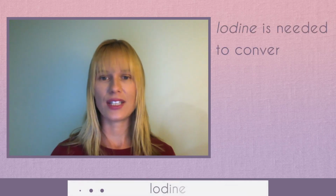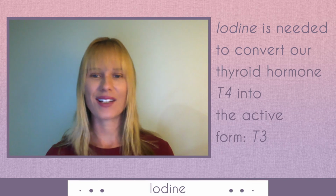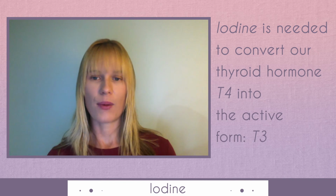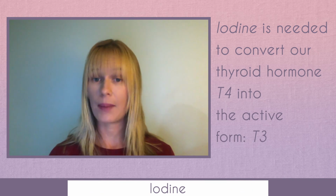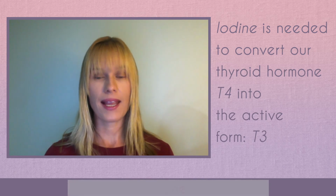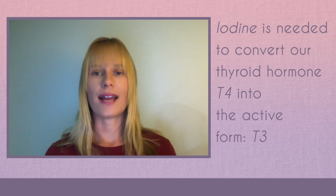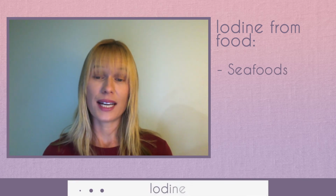Next is iodine. Iodine is needed to convert our thyroid hormone T4 into the active form T3. And what does thyroid hormone do? It affects every cell in our body with the metabolism, just like the B vitamins. And it takes a lot of energy to grow a baby, and so we need a lot of active thyroid hormone. A good place to get iodine, if you're getting it from a dietary source, is from seafoods.